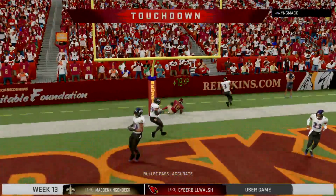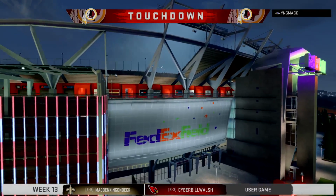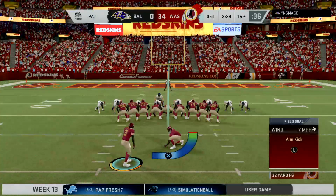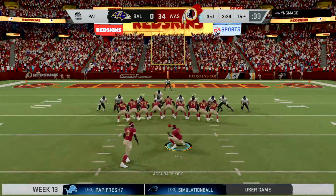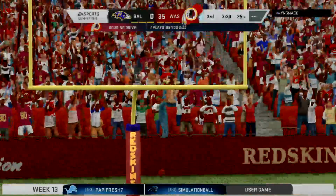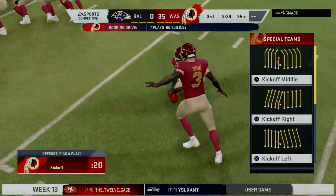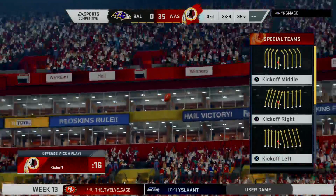And this is taken in for a Redskins touchdown. Paul Richardson, his 2nd touchdown of the night as his guys continue to put this one out of reach. Hopkins with the extra point, and the lead will swell by 1 more. Redskins 35, Ravens nothing.